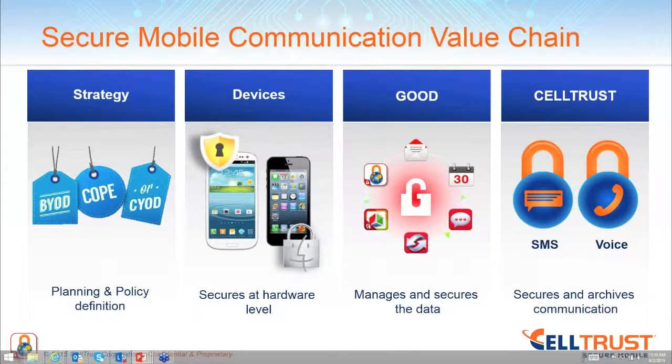Finally, to complete the story, you need the other two most important components of a mobile device, which are SMS and voice. Where CellTrust comes in is we allow for secure and encrypted SMS and voice communication inside of a network, while allowing all communications going outside of your network to be archivable for e-discovery purposes.